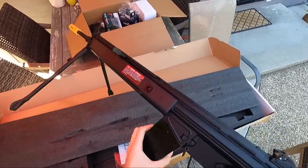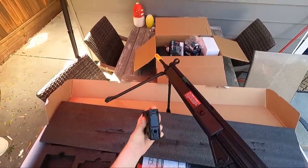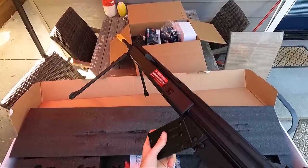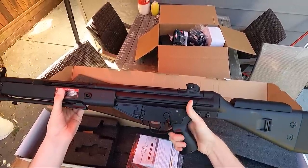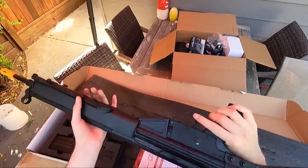Pretty cool. Am I putting that on? Oh, it's actually backwards. Interesting. So the feeding lip for the mag is actually on the back side rather than the front side, like M4s and AKs go. So it's got a safety feature, and then there's an E, which I have no idea what that means. And then there's fire at the bottom there. So I'm not sure what E is, but we'll find out with the shooting test, and I'll let you guys know at the end of the video.